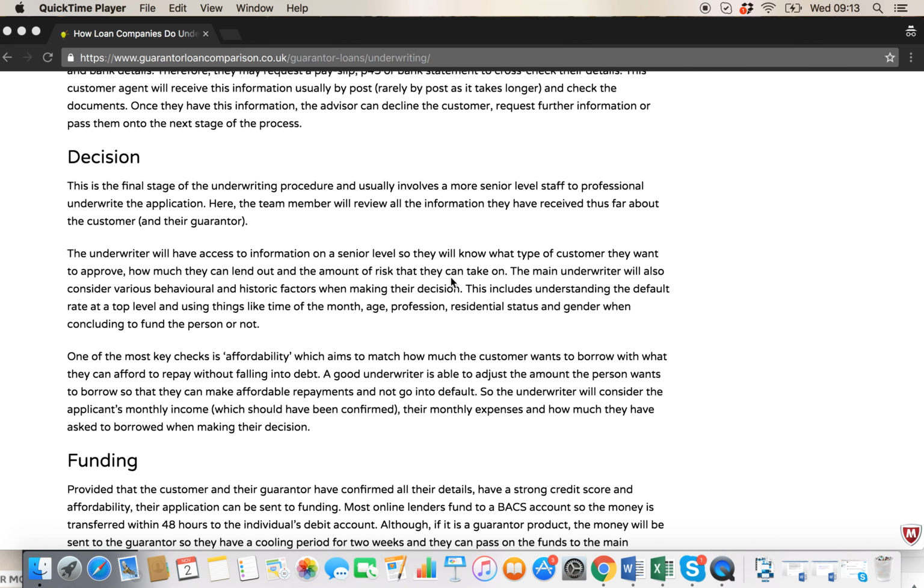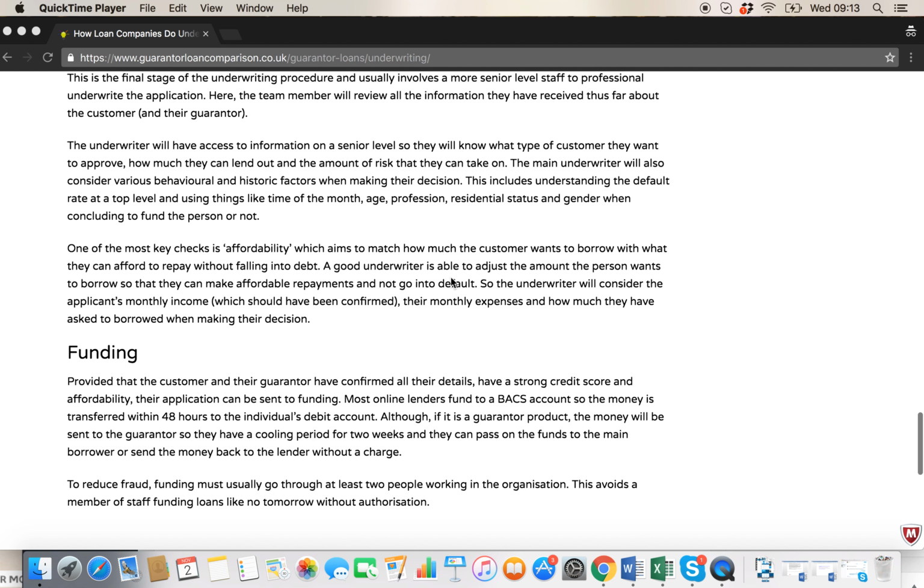So they will be taking all the information that they've received so far, and then what they might do is reject it, or they may adjust the amount that the person has asked to borrow, or they might just accept what they wanted to borrow in the first place.